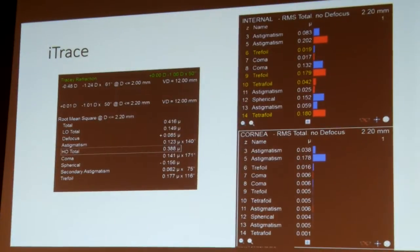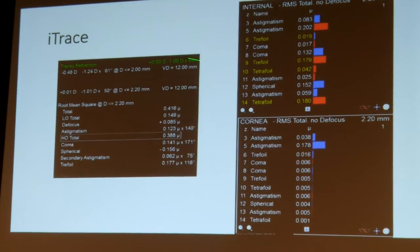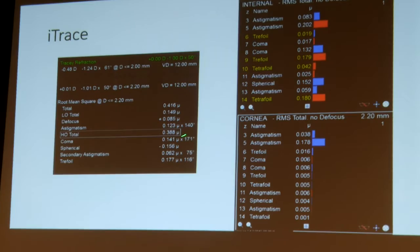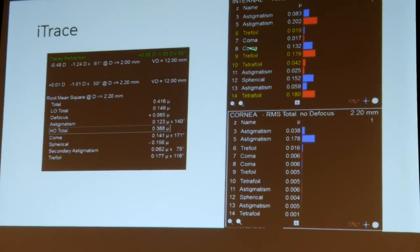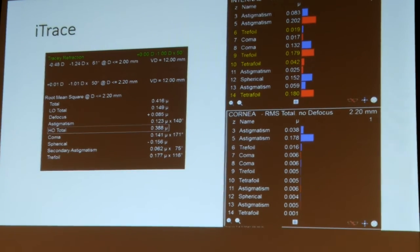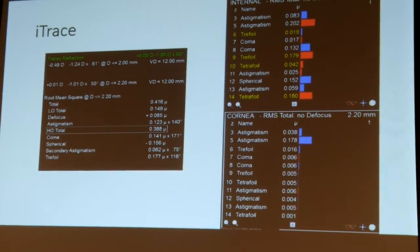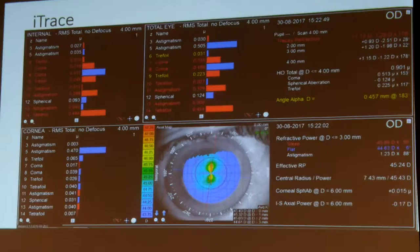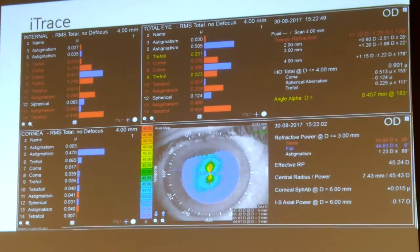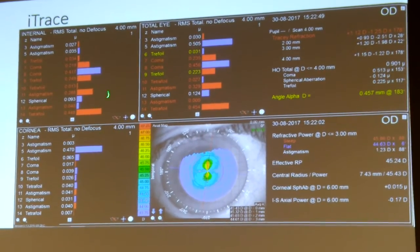So we thought, well, from an ophthalmology point of view, everything was a perfect eye. We did an eye trace. It matches his glasses, a slightly higher operation, and then he has some trefoils and things. This was with an undilated pupil, just a 2.2 scan. Then we dilated to see what happens. This is after dilation, a 4mm scan, and you have all these bars here.